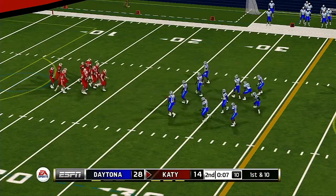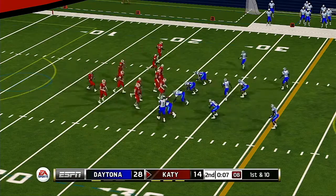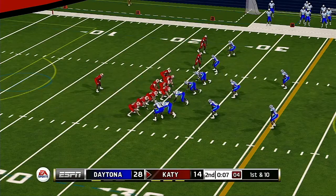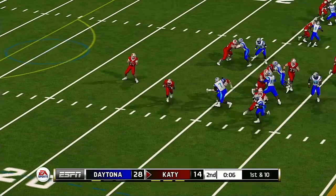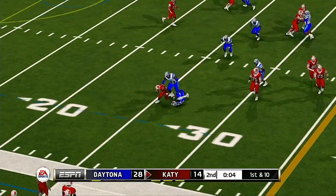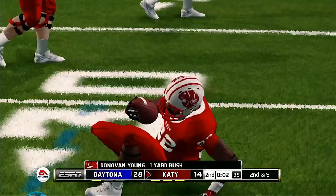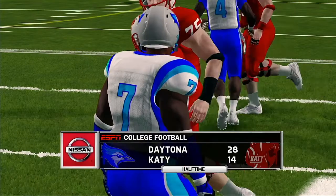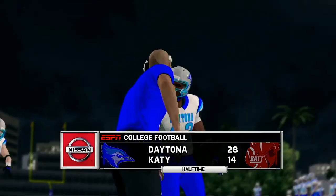The quarterback did a really good job in the last drive of finding his receivers in space, and I bet he'll be looking to do the same thing again. Heading for the corner. Tackle made around the 26-yard line. We're halfway through, and it's been a good one. 28-14.